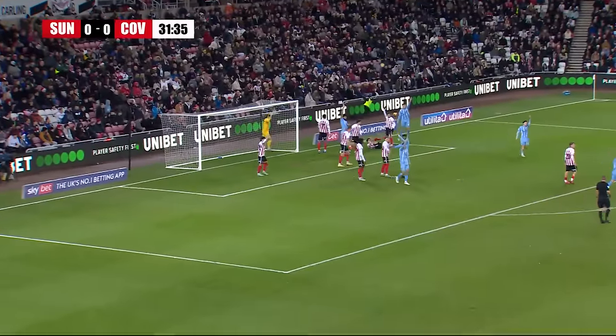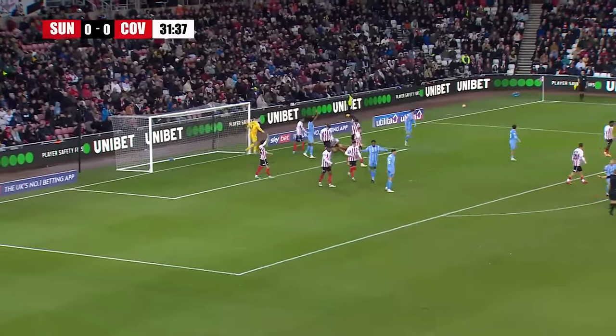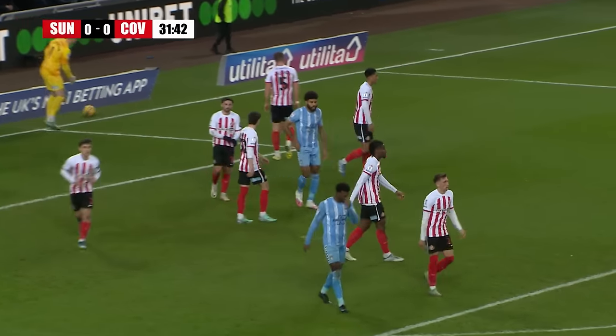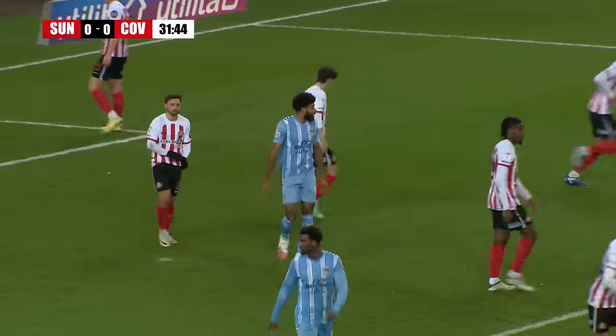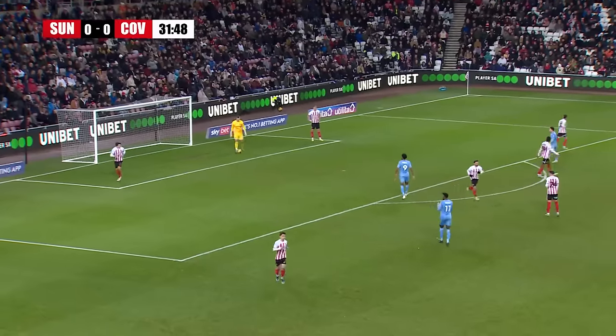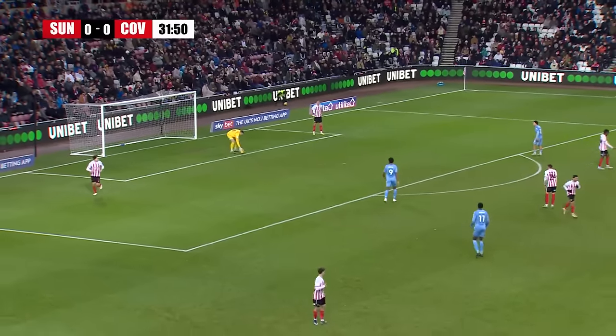Sims is there. Do you know what? He got up well, didn't he? It was almost like a line out, isn't it? Where you see him thinking, took a ride off the back of somebody, I think. It's a goal kick. Can't direct it on target. We'll see it again in a second, maybe. Nope. This time.